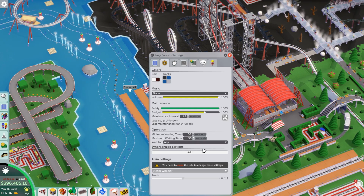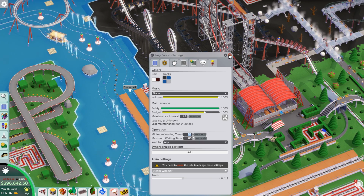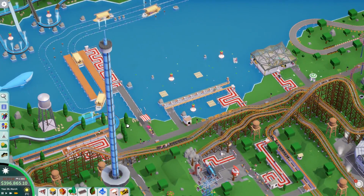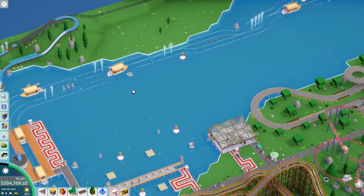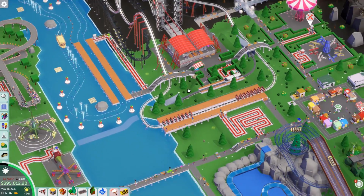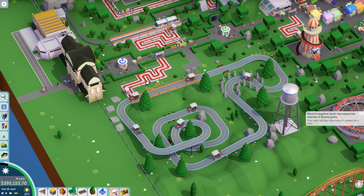So we're up to 250. We're out to 80 seconds for each boat to leave so we can get a more staggered effect. There's a lot of them waiting over there as well. Okay, it's all going good. It's all going good in the hood. What's going on down on this ride then?